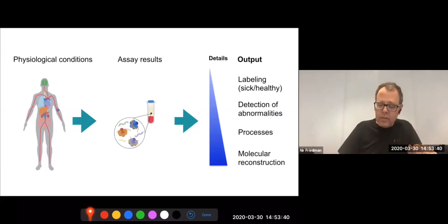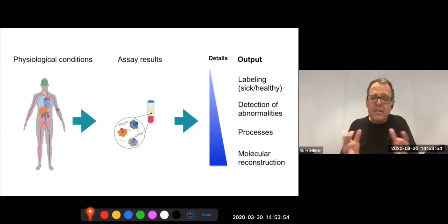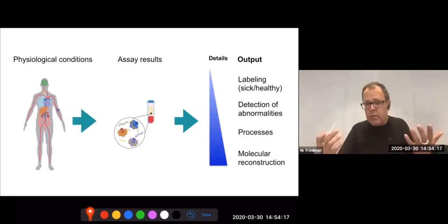So the ability to do all of those things is limited by the signal we get. If something is contributing a very small amount of material to the blood, it's really hard to reconstruct exactly what those cells were and what they look like, but we might be able to say something about them in terms of a yes/no question, like the detection question we looked at in the simulation. If we have more signal, we might be able to say more. And so this is constrained by the biology, but also constrained by our analysis method.